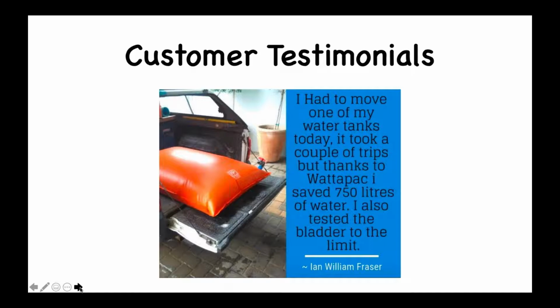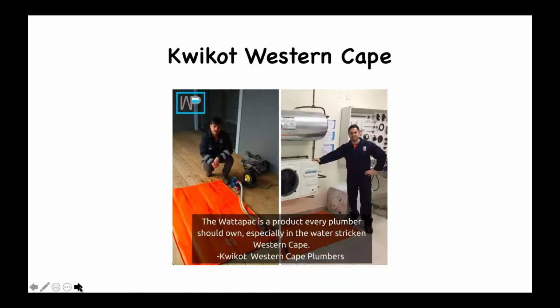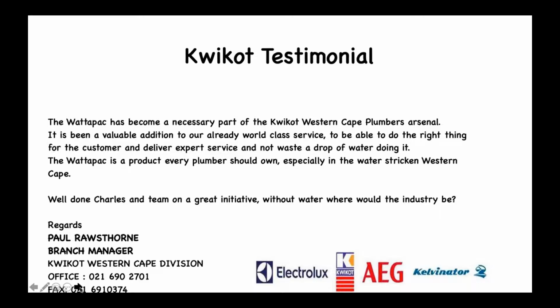I'm still using the same bladders 3 years later. And I've had absolutely zero complaints about the bladders or plumbers returning the bladders or anything to that effect. Quick-Got saw our product and decided, wait, we need to look at this, because obviously we're working on a lot of geysers daily and we need to support water conservation, so that the Quick-Got South Africa are using our bladders, our concept nationally, including One Assist Insurance and various different other insurance companies. Their plumbers are using the product because it just makes it much quicker, and it just basically saves the water and makes it easier for the plumber.